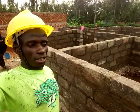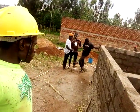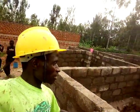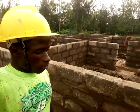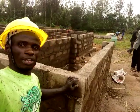So guys, it is almost 5:30. We are now coming to an end for the first day of block laying. We have been doing the block laying here, and this is the fifth course, actually the fifth course today. Since we started in the morning, we have been five builders, and we were with some of the helpers.